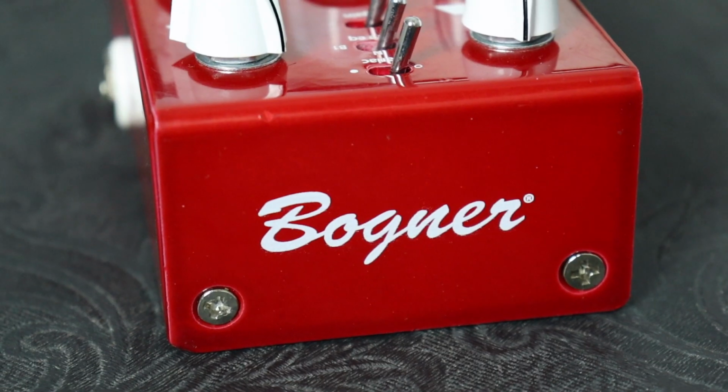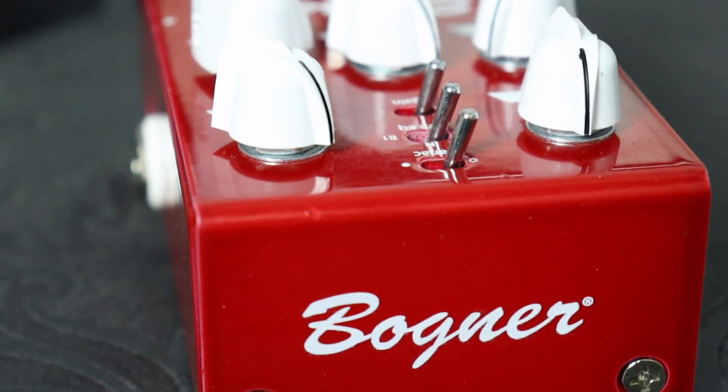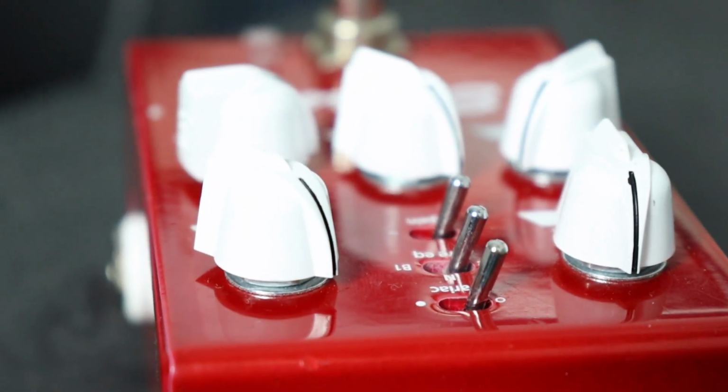So this little but bigger sound pedal is the latest version, a small version of the biggest pedal, but the soul and the sound of a Bogner kind of amplifier is really here. It has some differences compared to the biggest version, but you can find great results in both.